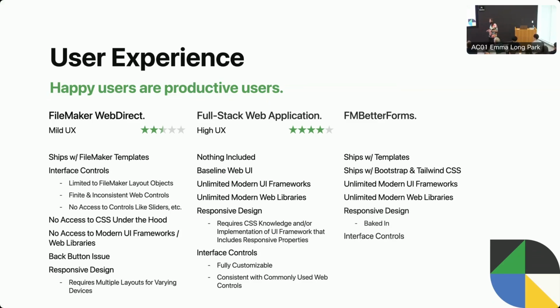Responsively, it's going to be similar to your full stack. It's baked in. You've got Bootstrap, you've got Tailwind. Pretty easy. Take 10 minutes, learn the responsive design properties of any of those frameworks, and you're good to go. Your interface control is the same as full stack. It's fully customizable. You're consistent.